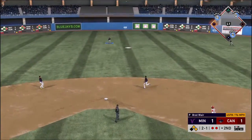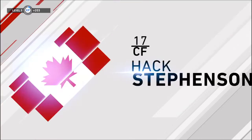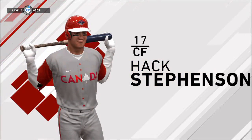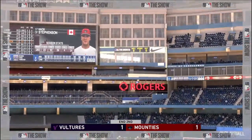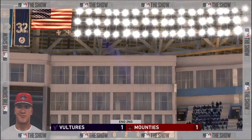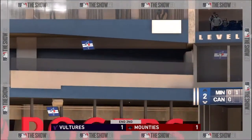Lifted in the air to center. Center fielder on the run. He's got it. A great running play, and that'll retire the side. But a run scores in the inning, and that'll have to be good enough as this solo home run knocks things up. We've played 2, all even at 1 apiece.